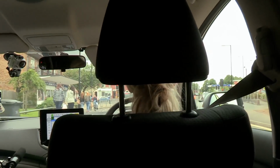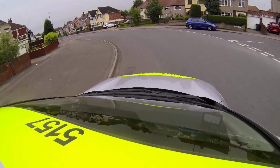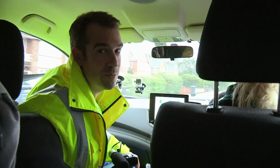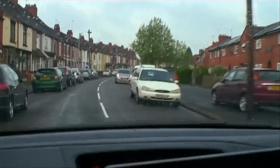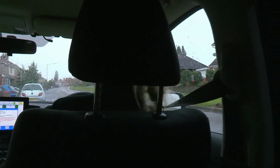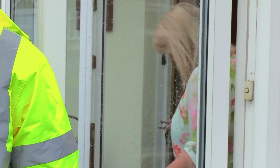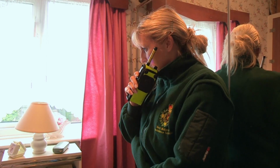So the call's just come in about an 83-year-old woman with one of her legs swollen. So we need to get there as quick as possible. Following a fall 3 days ago, Doreen's leg has swollen up and she's not been able to leave the house. Her daughter is concerned something serious could be wrong. We need to see if that knee needs draining. It's quite swollen, isn't it, in comparison to the other one? To have her leg properly looked at, she'll need to go to hospital.